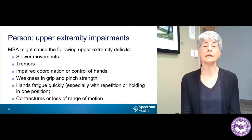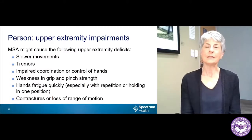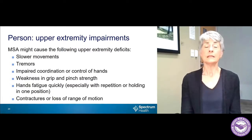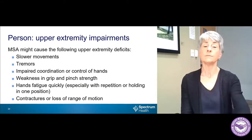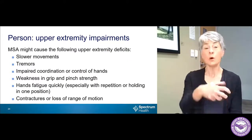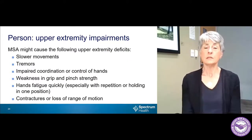Specific to MSA are some upper extremity, that's therapy talk for your hands and your arms. MSA might cause some specific difficulties in using your hands or your arms. Some examples are slower movements, so things take longer to get done. Tremors might lead to spilling or difficulty grasping or holding on to things. Weakness in your grip or pinch strength makes it hard to open jars or to open Ziploc bags and things like that, working in the kitchen.